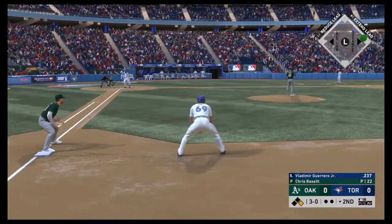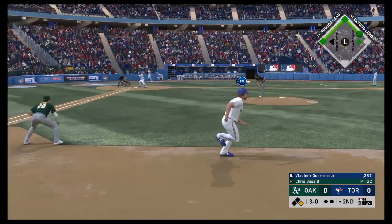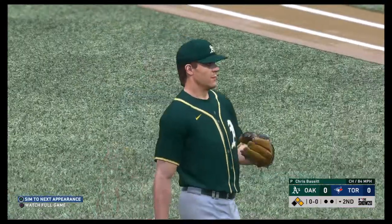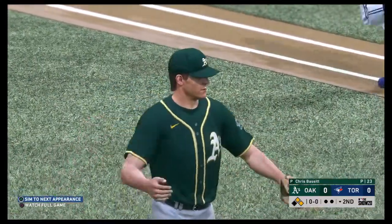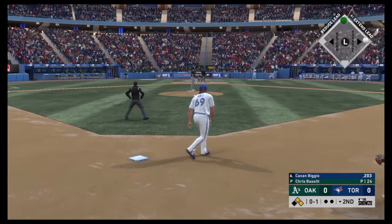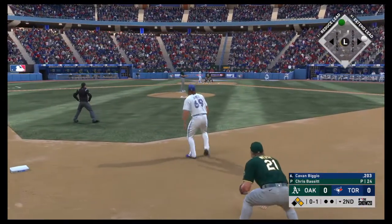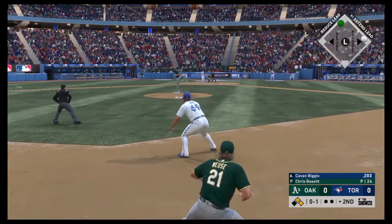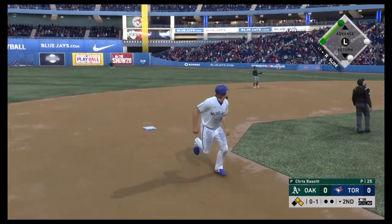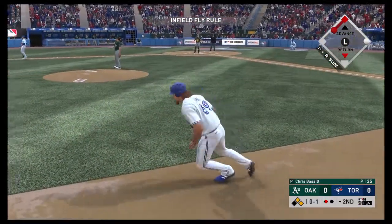Let's go. 3-0 pitch. Runner goes for second, and he won't have to contend with a throw as that misses for ball 4. First and second now to start the inning. Next to bat for Toronto, Kevin Biggio, the second baseman. Now a swing and he pops it up. And I believe, yes, the umpire is signaling for the infield fly rule.